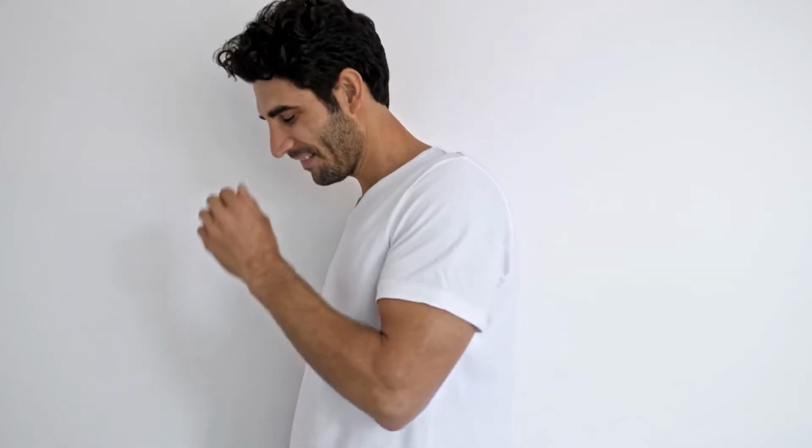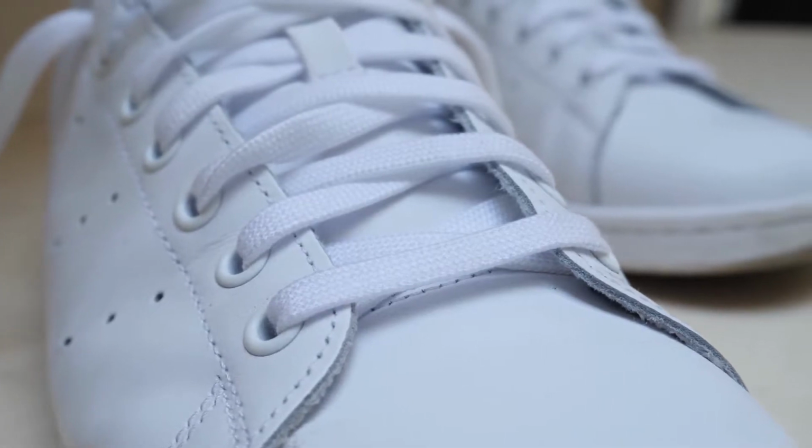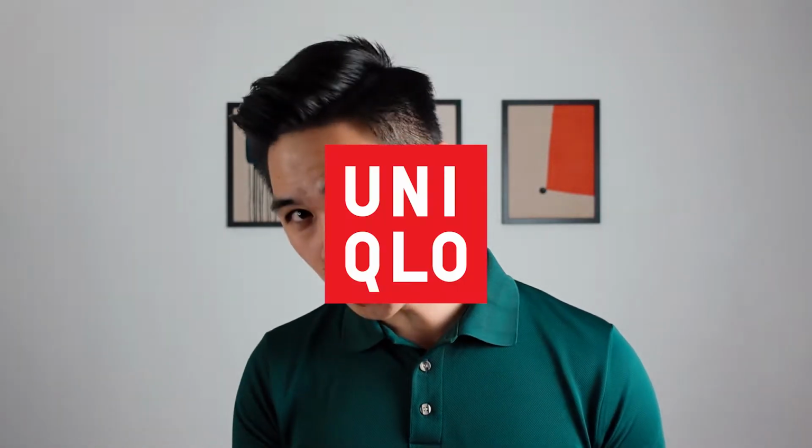Opt for solid neutrals when it comes to basics instead. Going for solids without any logos is going to make it hard for people to know how much you spent on your clothing. A white tee from Uniqlo is going to look similar compared to a white tee from COS. But if you slap a logo on, everyone's going to know the cost right away.